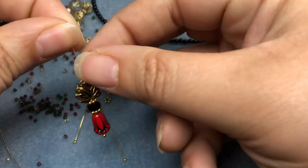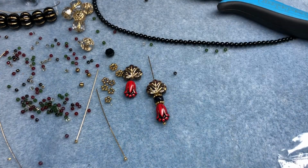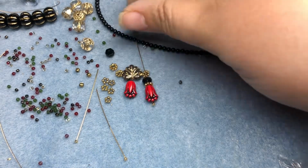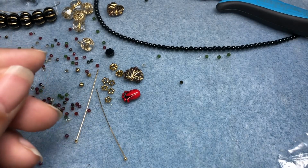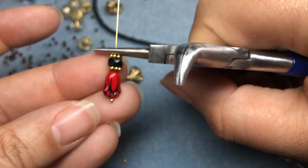I actually like that all in one piece, but I also think I would like it as two pieces. I think I'm going to do it as two pieces. So we'll do this one and make this a wire wrapped loop. That's so pretty.